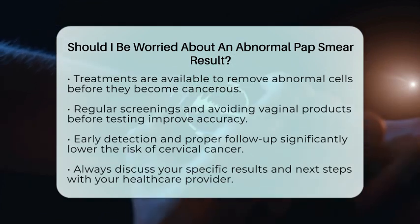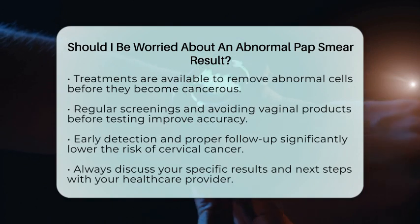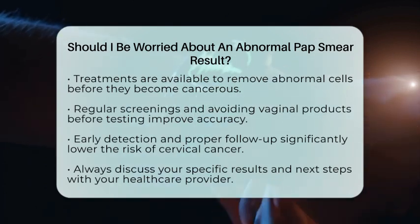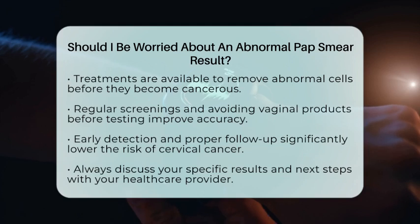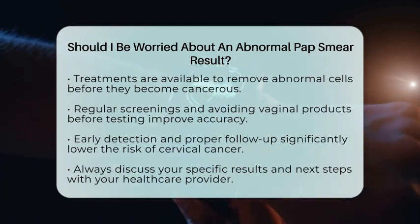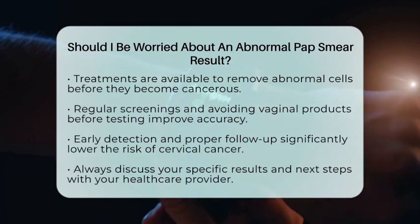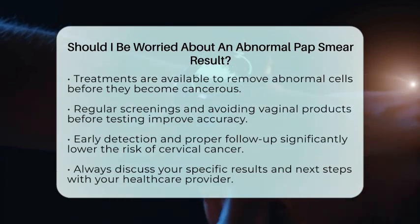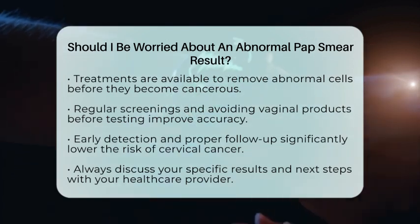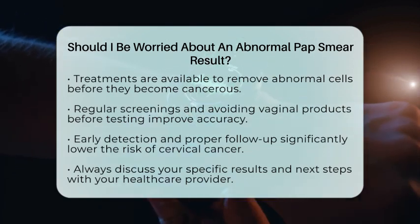In summary, an abnormal pap smear doesn't automatically mean you have cancer. It's a sign that your healthcare team needs to check further to ensure everything is okay. Most abnormalities are treatable or resolve on their own, especially when caught early. Always discuss your specific results and next steps with your healthcare provider, who can give you personalized advice based on your health history and risk factors.